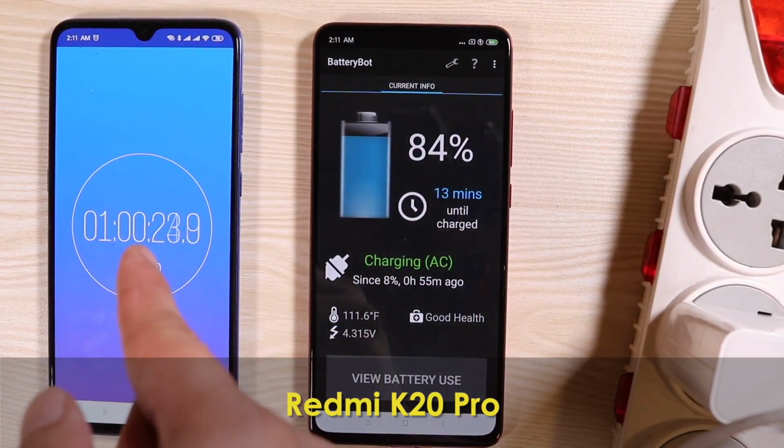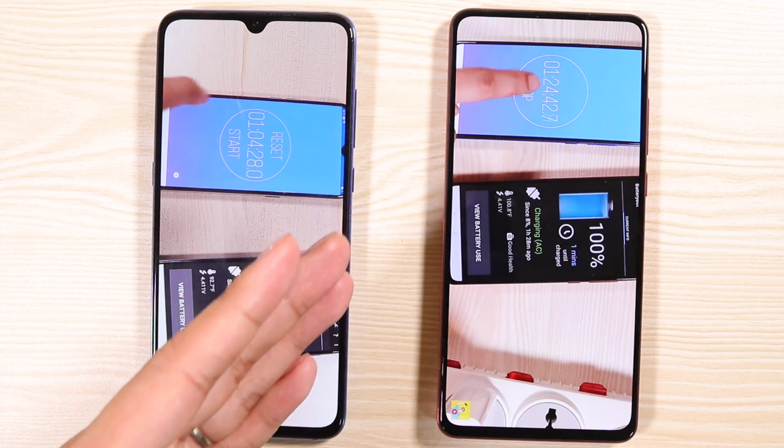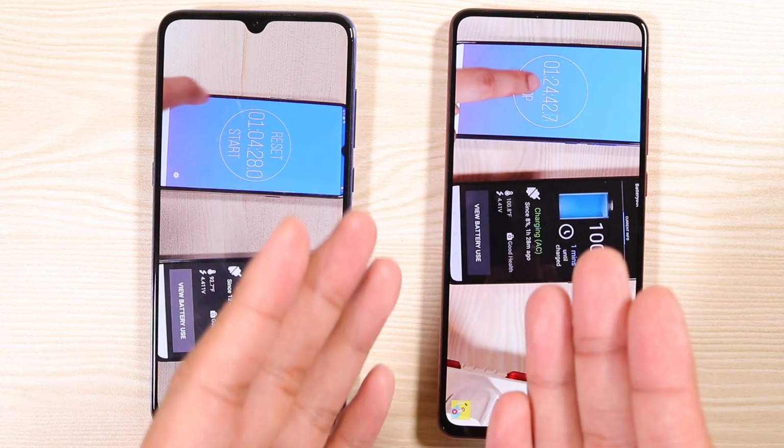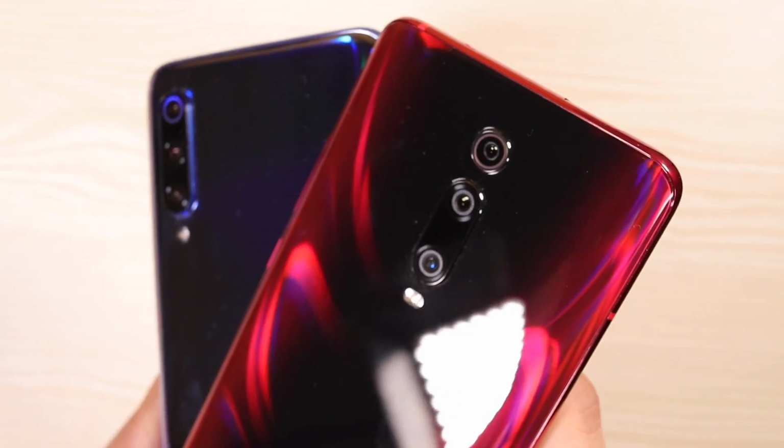On the K20 Pro, it's still at 84%. And there you go guys, a 20-minute difference between the charging speeds. Well, it kind of makes sense because the K20 Pro has 700 mAh more battery. Now let's compare the cameras.